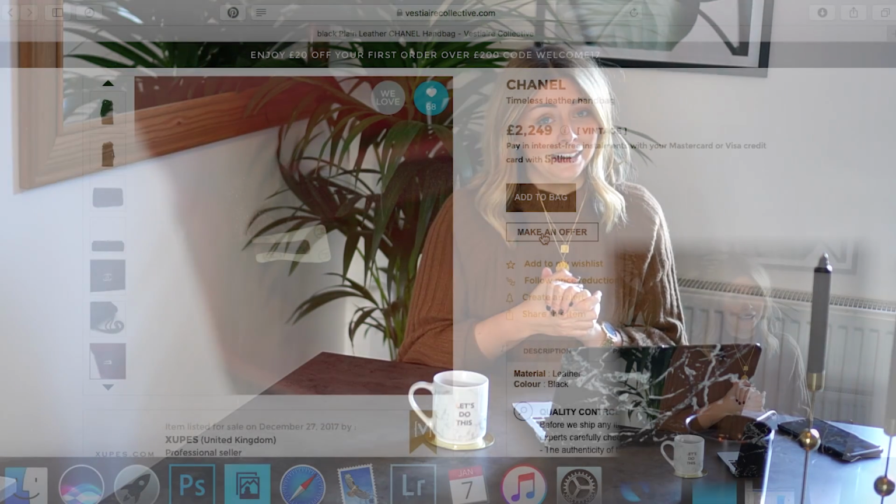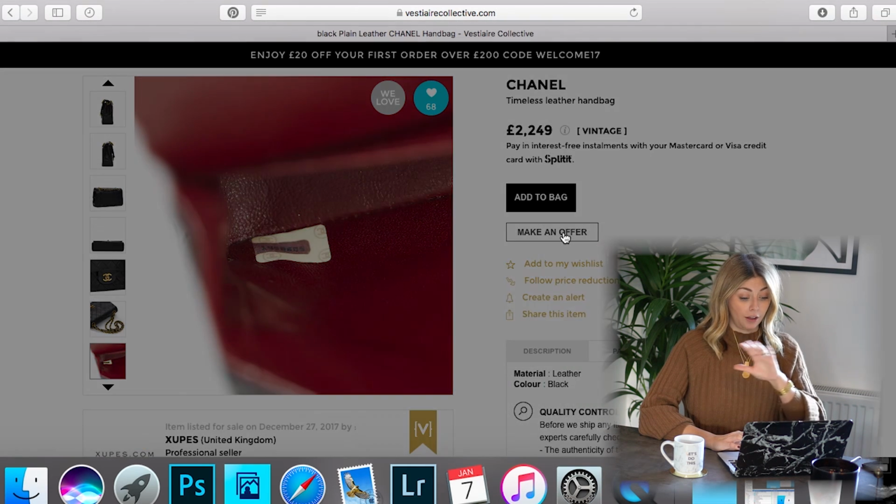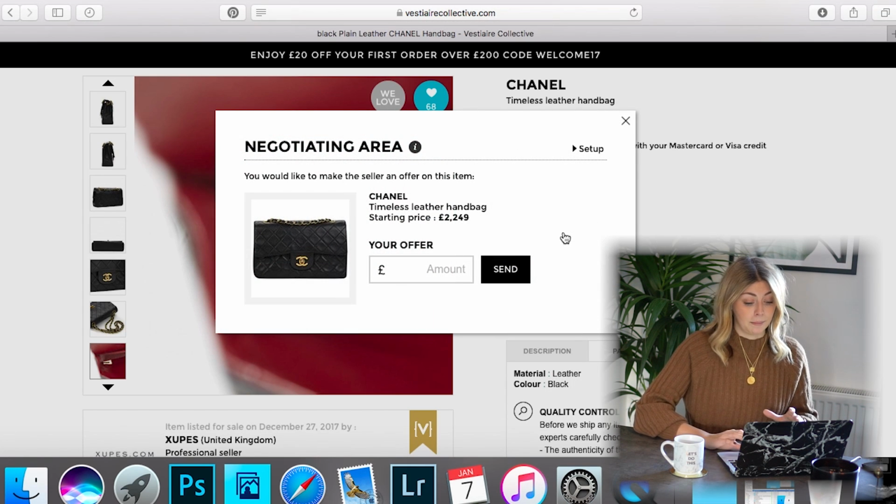So fingers crossed that that doesn't happen. I hope the handbag gods are looking down upon me and saving this bag for me. So let's go ahead and make an offer. You click on make an offer, this box comes up, it's really, really simple. And it says, this is the negotiating area, so let's make an offer.